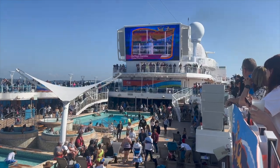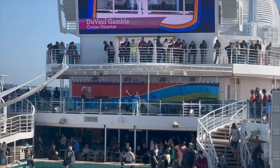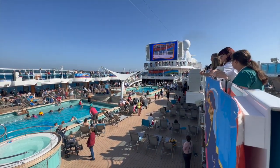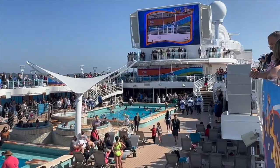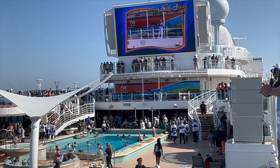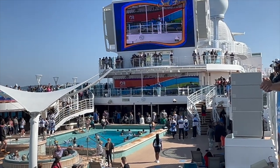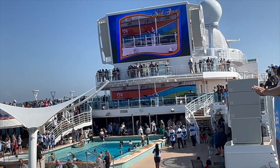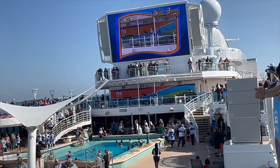Aboard Discovery Princess, welcome to vacation! You're on board the newest ship in the Princess fleet. Every inch of this ship, every restaurant, every event, every team member was hand-selected because they are the very best at creating an unforgettable cruise vacation. And to be honest, y'all deserve it. Y'all deserve a good vacation.